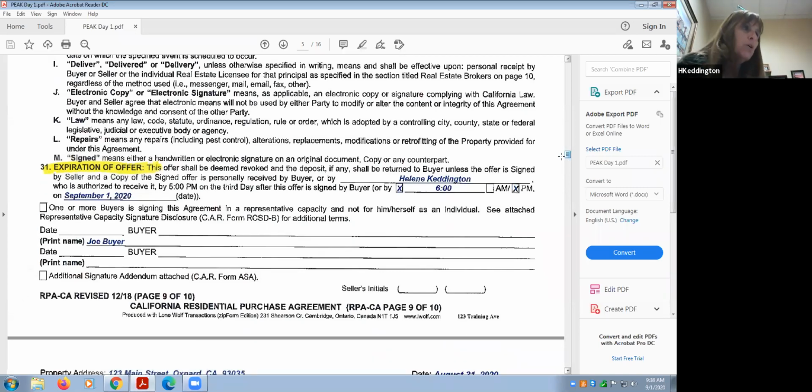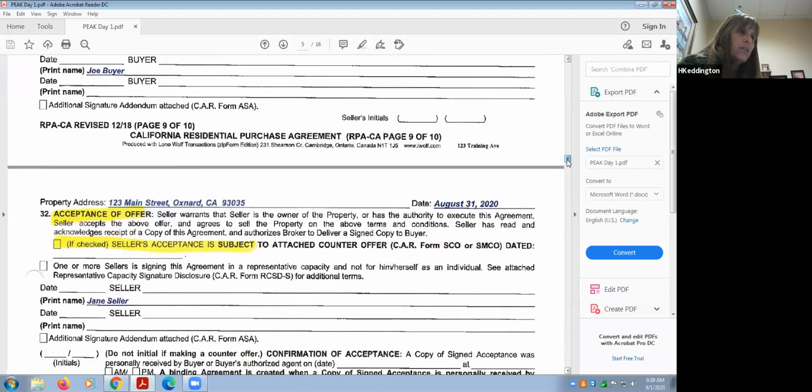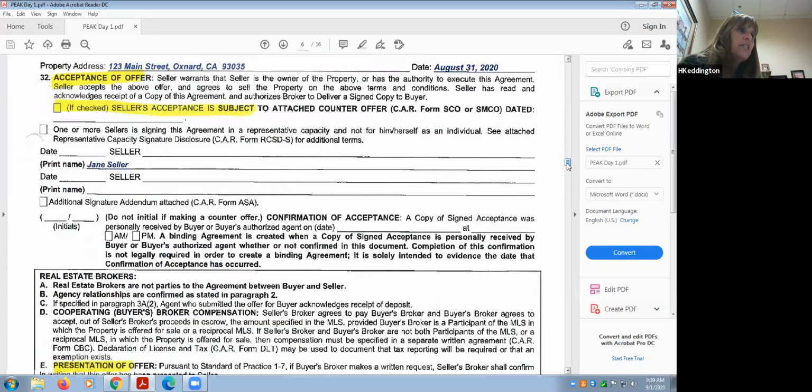Here's the box below 31. If anyone is signing under the representative capacity signature form, you're going to mark that box. Joe Buyer is writing on this property. He signs here. Number 32, acceptance. I see this all the time.